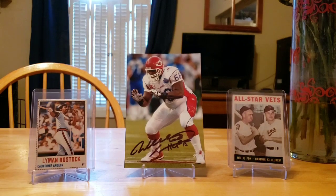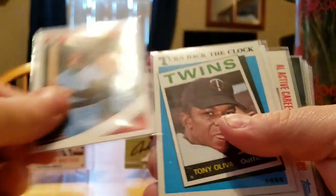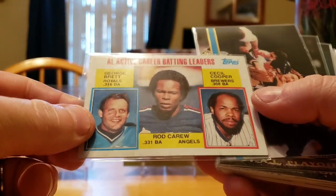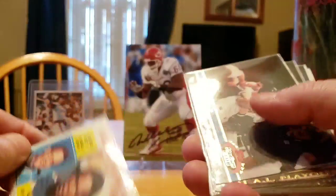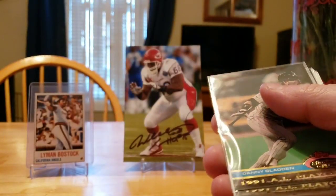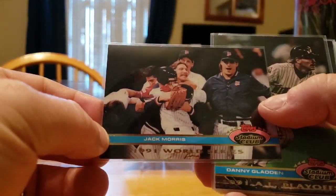Pretty cool. And then we got a short stack here. We get these franchise leaders, Tony Oliva, Harmon Killebrew. Get the active batting leaders, Rod Carew, George Brett, and Cecil Cooper. A lot of these cool 91 Stadium Club Dome, I believe these are.